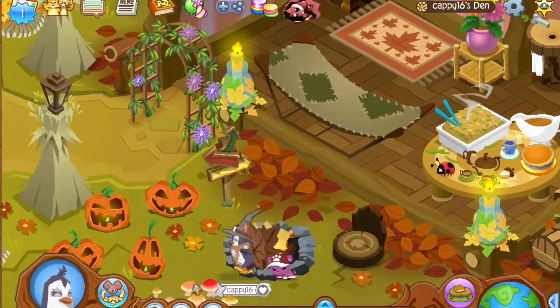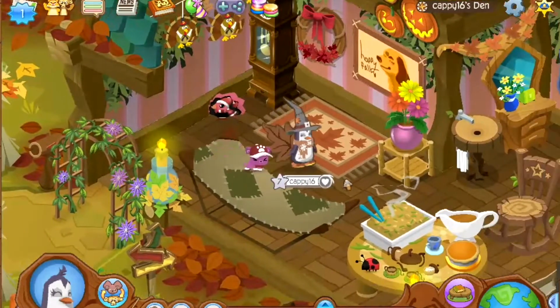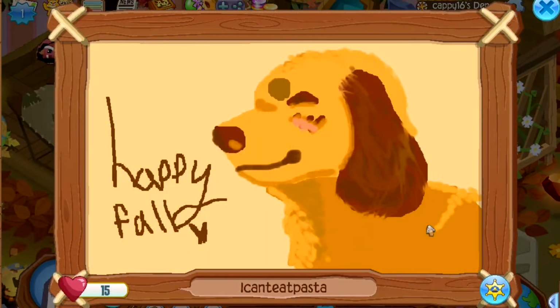And then fire pit down here with some jack-o'-lanterns. And on my wall, I have a Happy Fall masterpiece made by I Can't Eat Pasta. I love it. It's just so cheery.